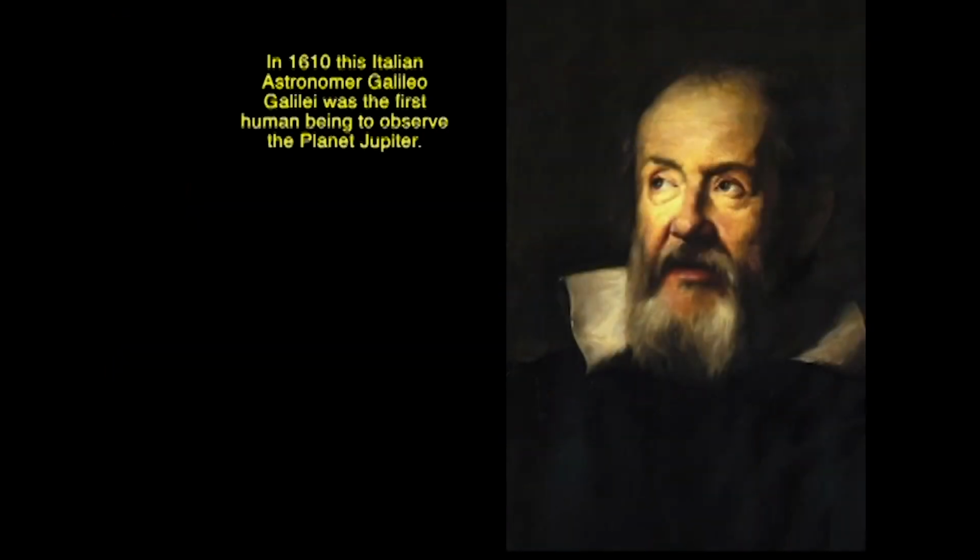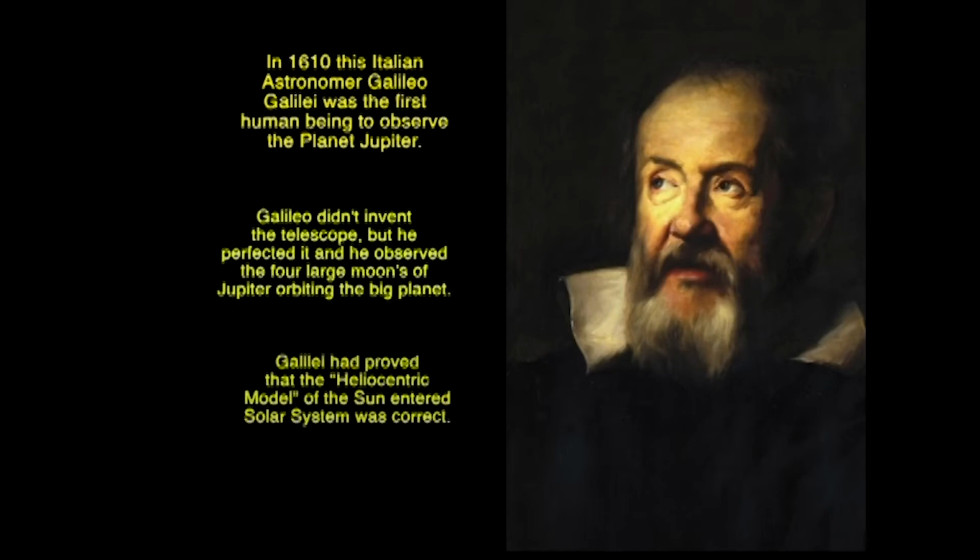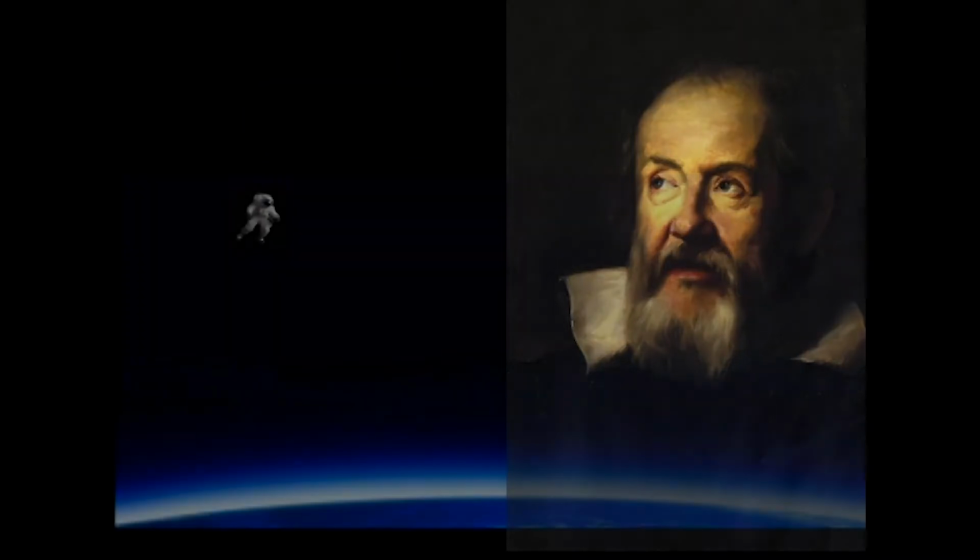In 1610, the Italian astronomer Galileo Galilei was the first human being to observe the planet Jupiter. Galileo didn't invent the telescope, but he perfected it, and he observed the 4 large moons of Jupiter orbiting the big planet. Galilei had proved that the heliocentric model of the solar system was correct.